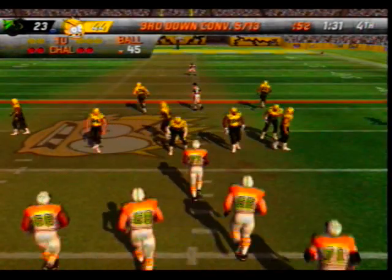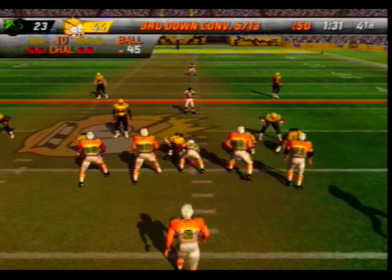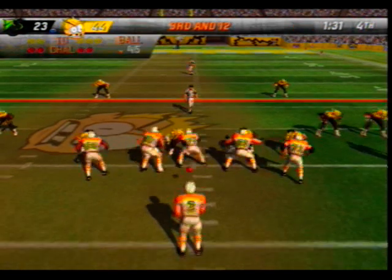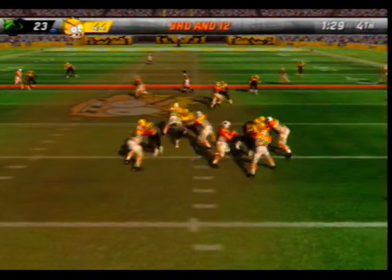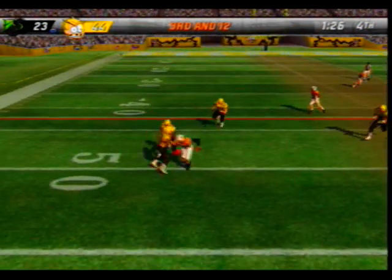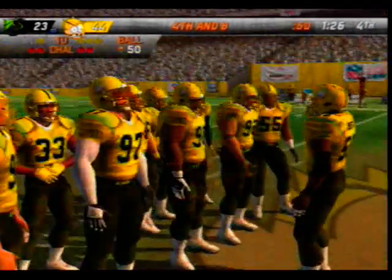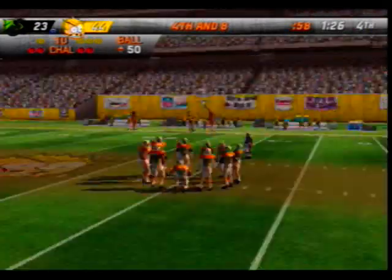After the sack, they'll be looking at third and long here. 45-yard line. Defense. Nickelback in this time. Gets the pass off. Right on target to the wide receiver. The visiting team call a timeout. They have one timeout left.